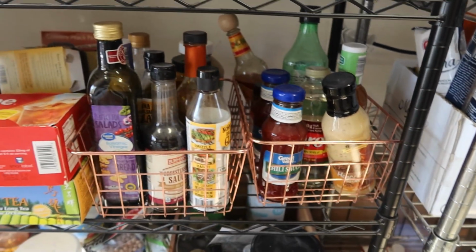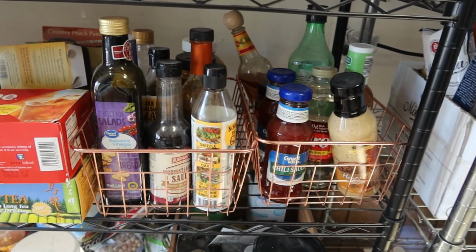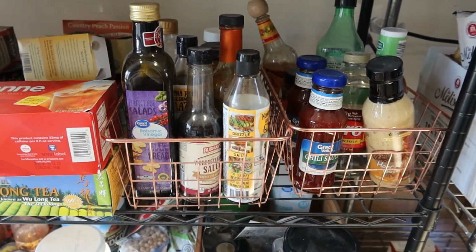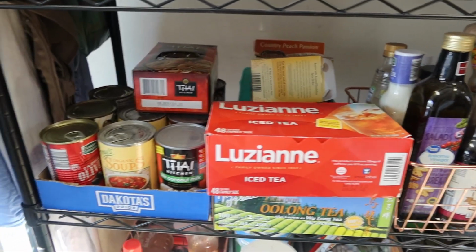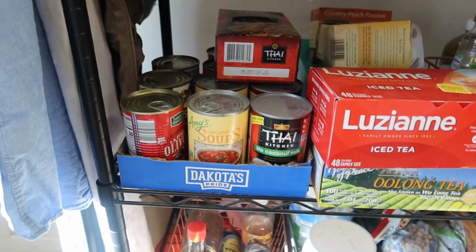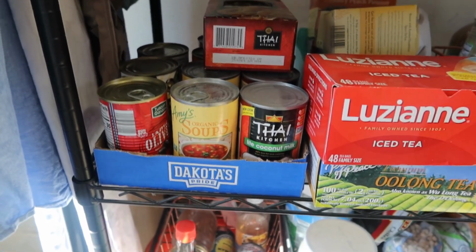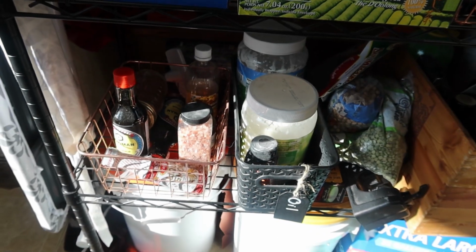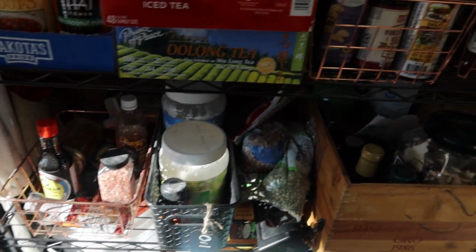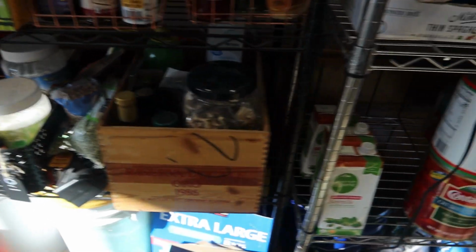And then I have a lot of different vinegars, sauces, mostly extras out here, but some just I don't have room in the pantry for, and we don't use them often. Different types of tea, and then some more miscellaneous like olives, soups, coconut milk, things like that. Some more miscellaneous. I really need to go through the miscellaneous. All of this is miscellaneous basically, so I still need to do that part.